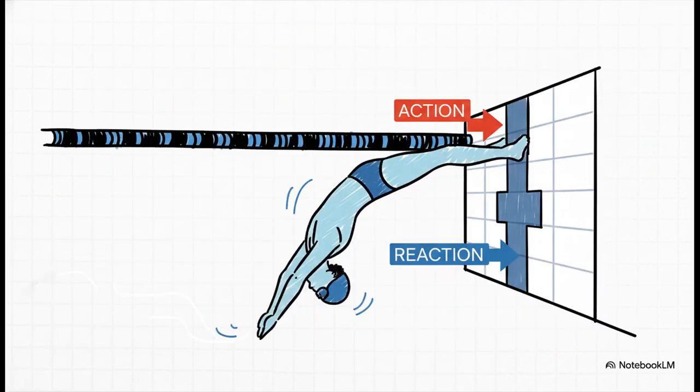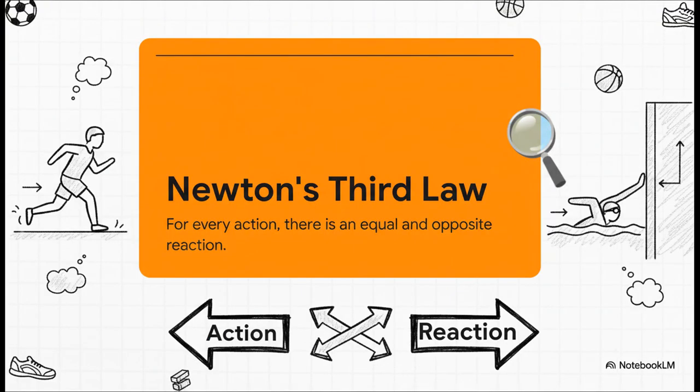Okay, now for the third law, and this one messes with people's heads a little bit. When a swimmer pushes off the wall, what's actually making them move forward? Is it their push? Nope, it's the wall pushing back on them. Wild, right? This is the famous action-reaction law.